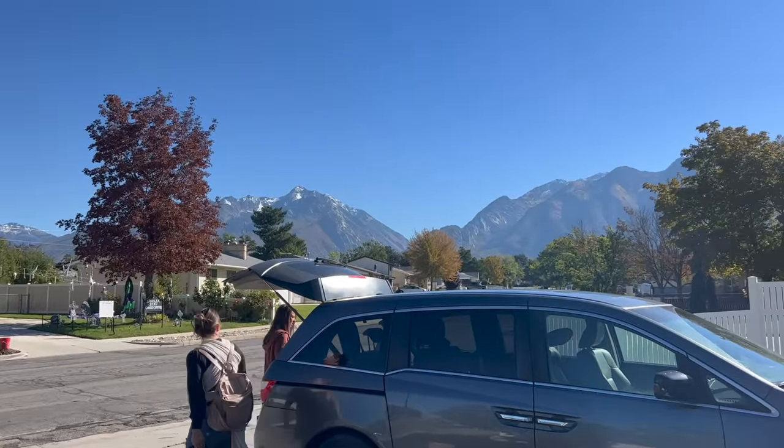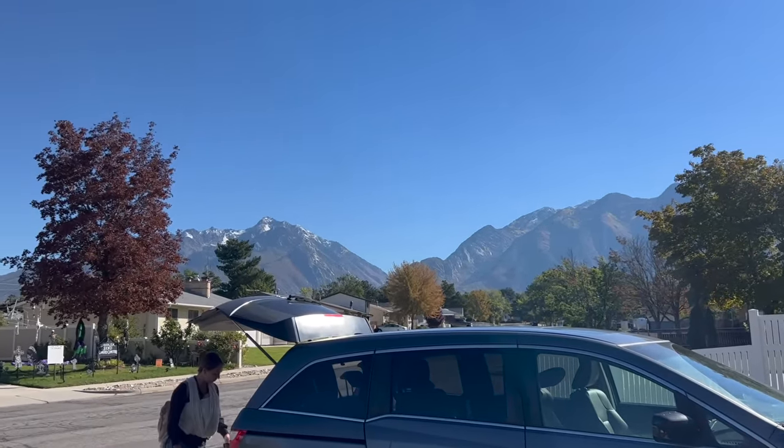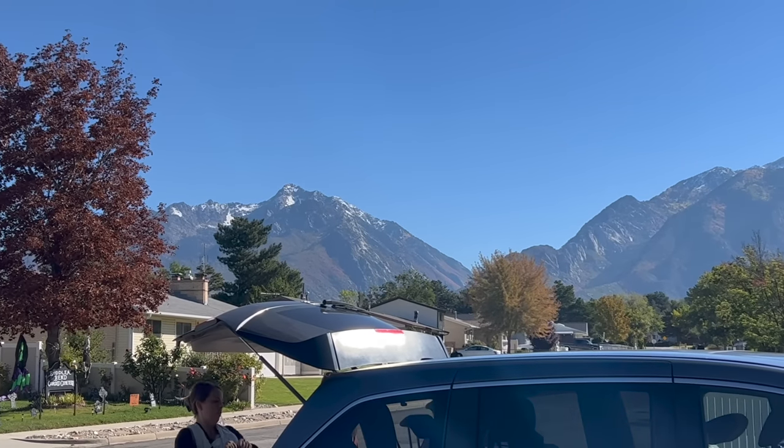Oh my goodness, look at this view leaving the Airbnb. Cami said they don't like to see snow on the mountains because that means winter is coming. So pretty.